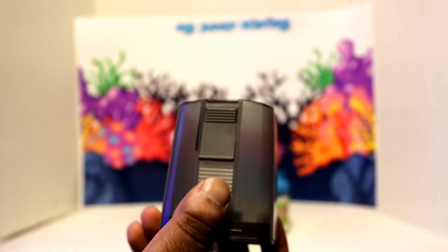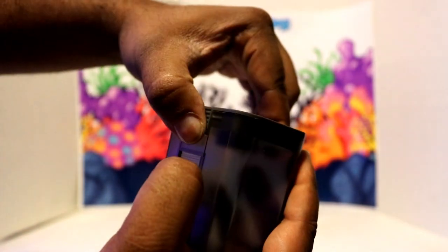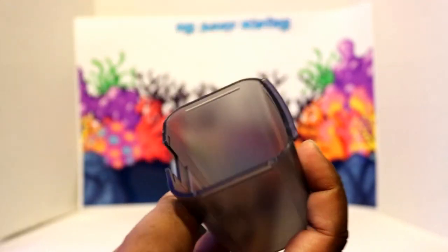So basically, this is the container, and the way you put the pellets in is right here. Just pop it open. Your pellets go inside. Pop it back in.